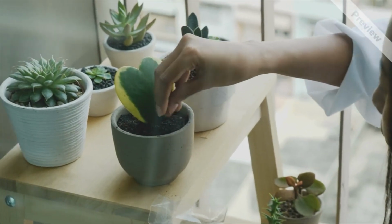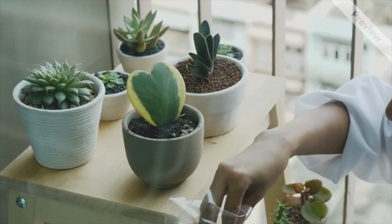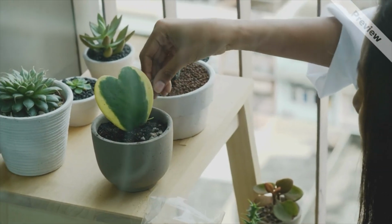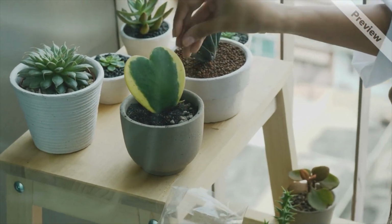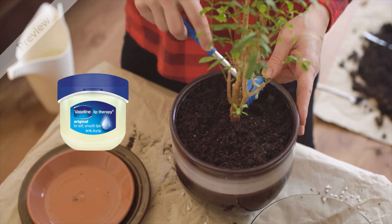This works as a barrier method around plant pots. Just smear a good layer of Vicks around the rim of the plant pot, and this stops the slugs from getting to the plant. If you don't have Vicks to hand, Vaseline will do just as well.